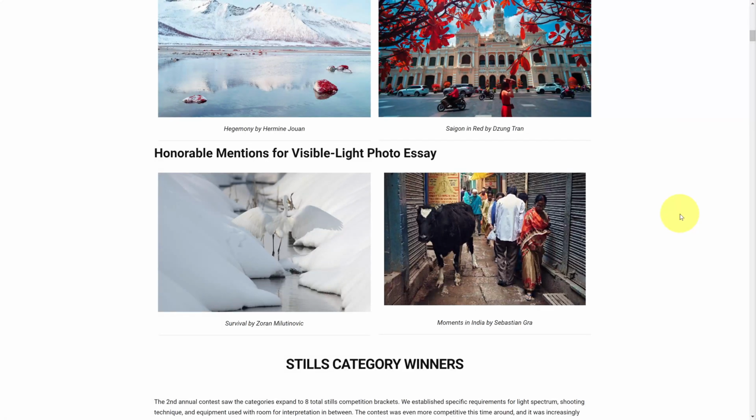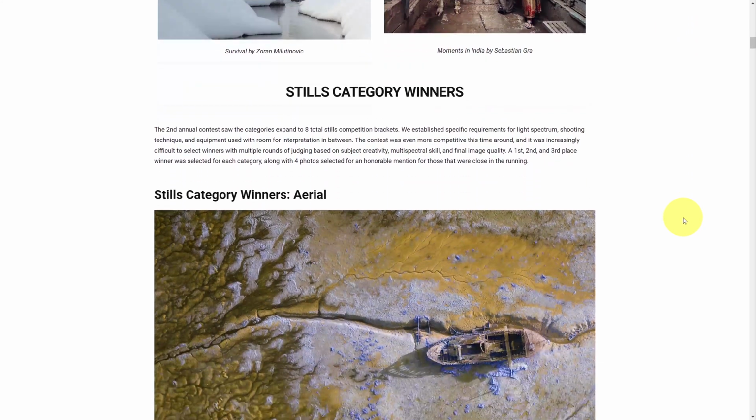There's also a category for visible light photo essays, regular old photography, where you can come in and check out the essays that have been created here. So be sure to look at those in detail. So let's look at the stills categories.